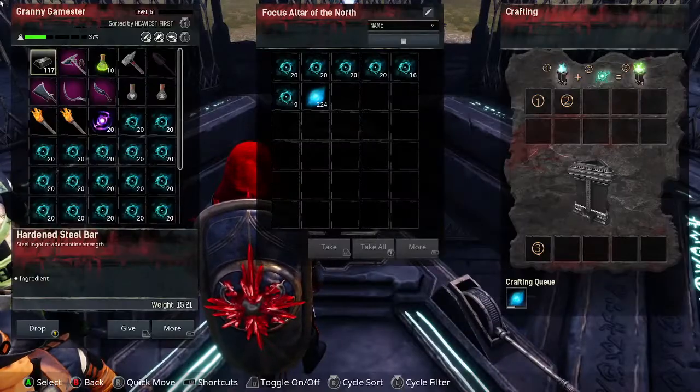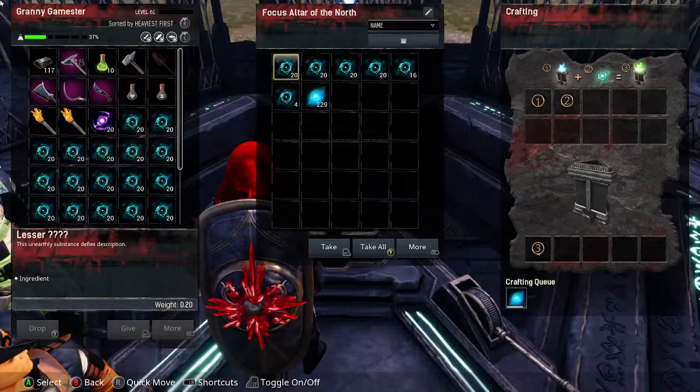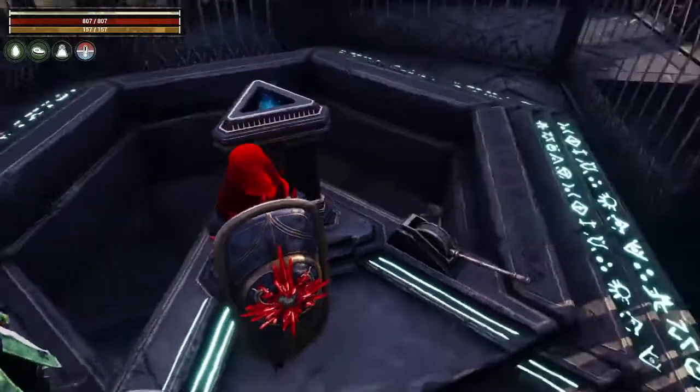So we got a third yet? Not yet. I think I might have put in too many in there, but I can pop them out if it's getting too high. I think we're good.